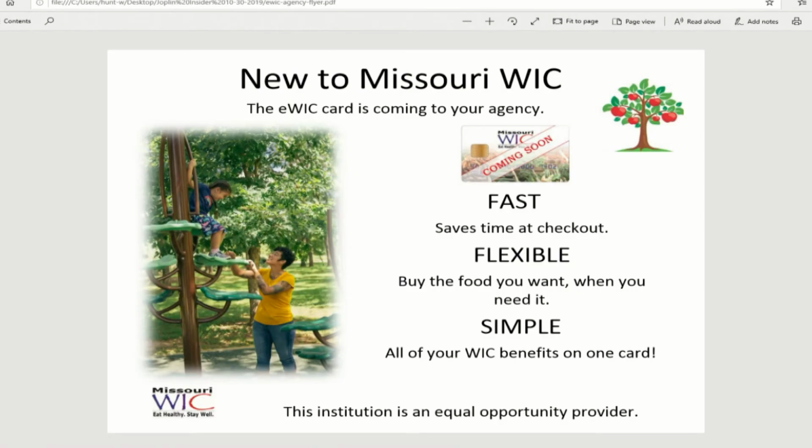And what it is, it's going to be a card. Right now, they get paper checks that they take to the store, and it's going to be called an EBT card. So all their information will be loaded onto that one little card to go to the store and get what they want, and they can pick things up as they need them instead of having to pick up everything on that check at once. So I think it'll be a great benefit when we get there. So they can kind of come and go, it's not all one shopping trip? Correct. Because that can be stressful.